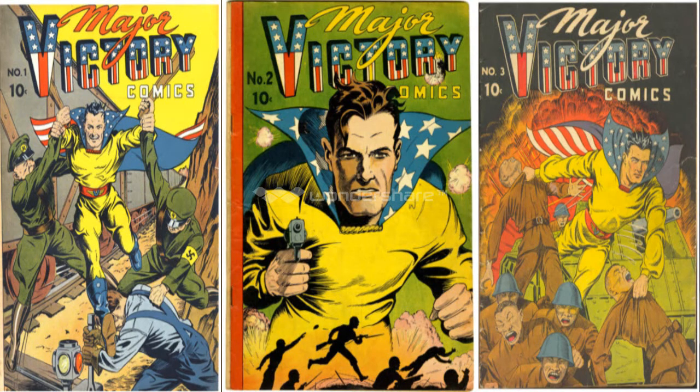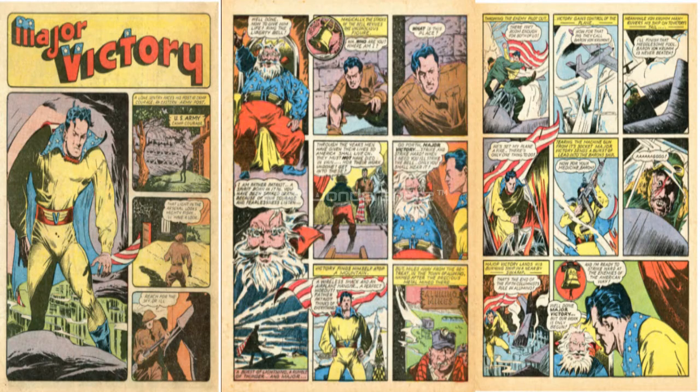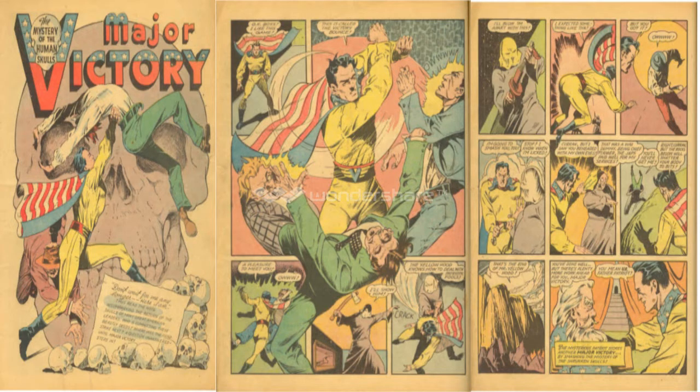Now, this is some of the pictures from Major Victory. I guess they tried to update him a little bit with changing the color of his outfit. It's mainly just the same stories over again. 1 is 1, 2 is 3, and 3 is 2. But here's some of the pictures. I don't know if they ended at 3 because they only had 3 stories, or if it just wasn't getting picked up because they're just reprints with different colors. But here's a few pages.